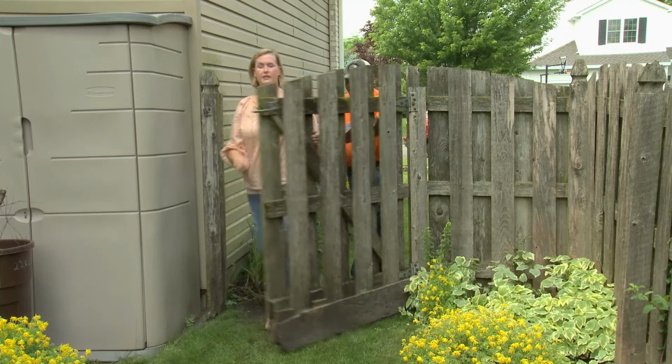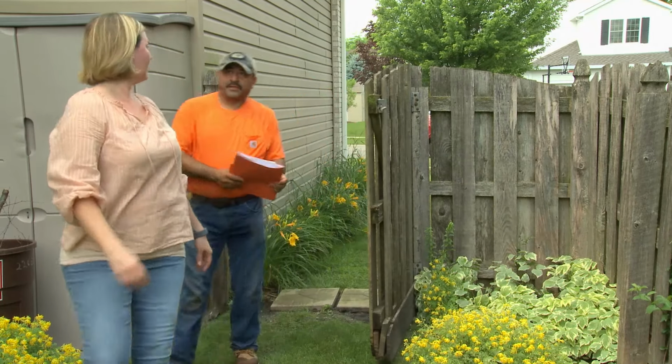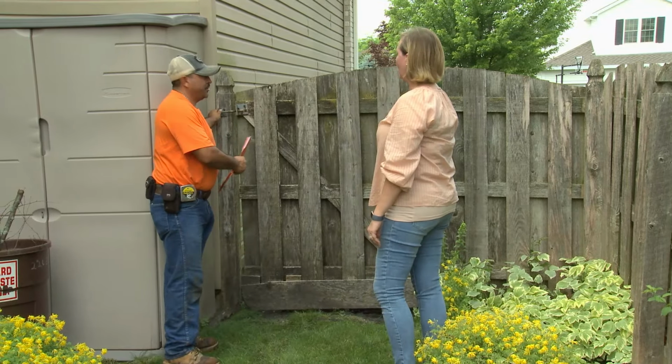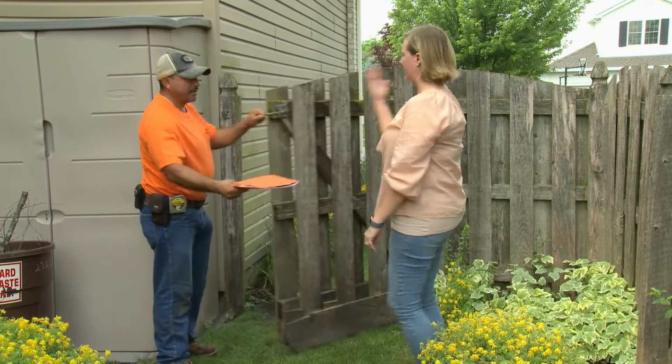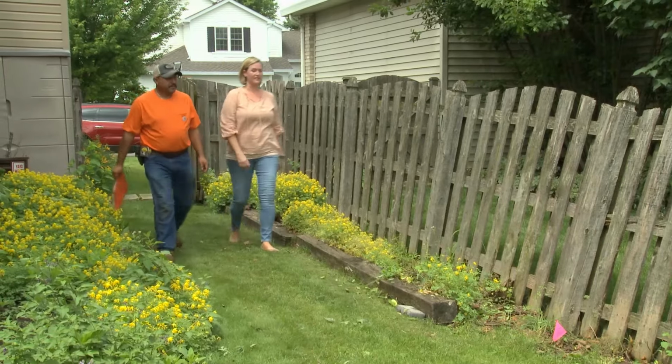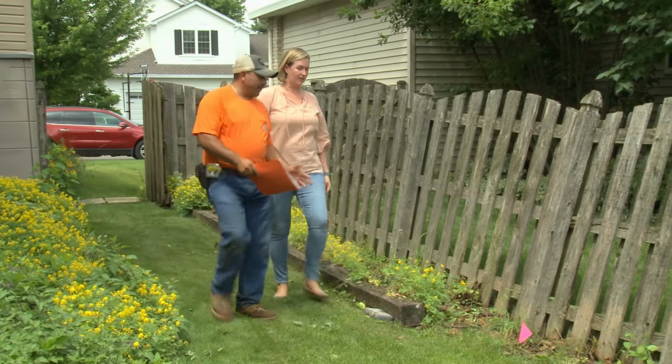The location of any gates will be identified, as well as how and in which direction they should swing. Special care will be taken to respect your property and minimize the impact to your lawn and landscaping.